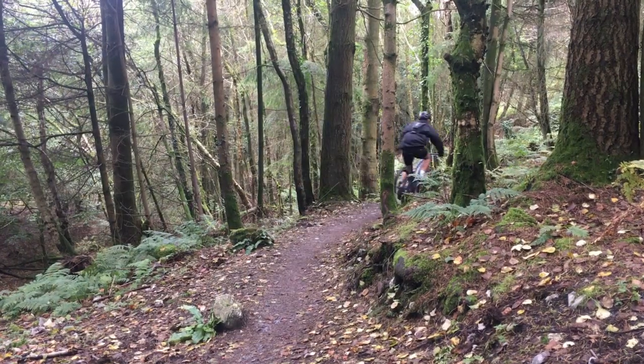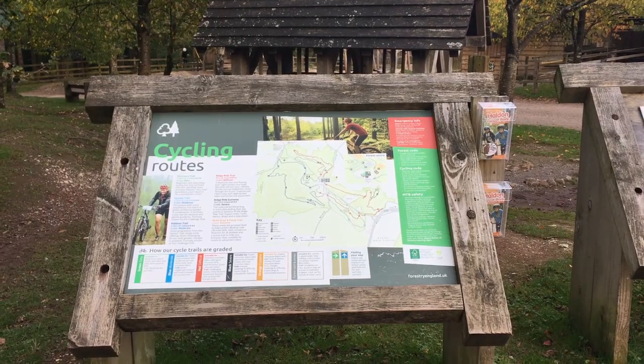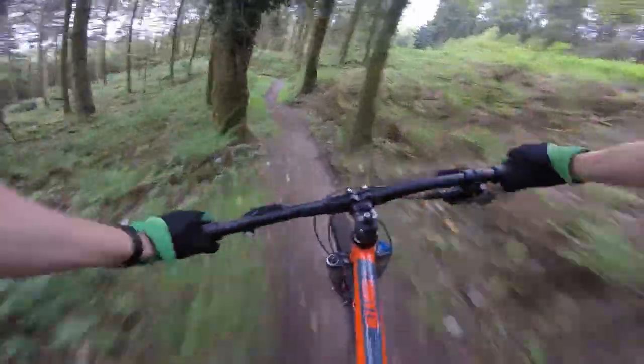What does this mean for the locals who ride these routes? Well, we'll have to keep riding the other lesser grade trails at the forest and at the other local mountain bike centres until the trail's reopened. Remember how important it is to ride as many different places as possible. That's one of the best parts about mountain biking.